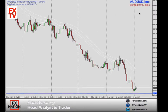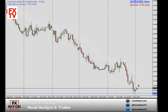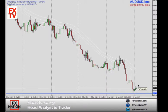However, if we don't get a rate cut, then we could see an initial bounce in the Australian dollar, and that's just the initial market reaction. What happens after that is purely based on the statement, and this statement could potentially say that we are looking to cut in March.